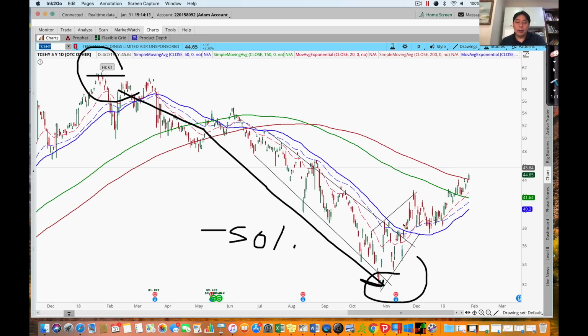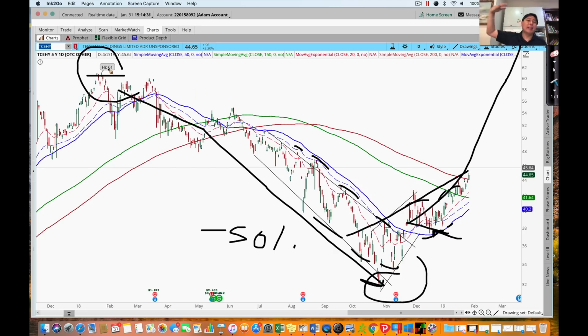All right, and you can see over here, this was a reversal. Can you see the reversal? From lower highs to higher highs, from lower lows to higher lows. And again, once it crosses above the 50 moving average, once the 20 crosses above the 40, boom, that's a clear uptrend. You want to get in for the ride all the way back to 61, 70, 80, right? Trust me, this company in the long run, it will double, it will triple. And it's a great time to get into this company, Tencent.